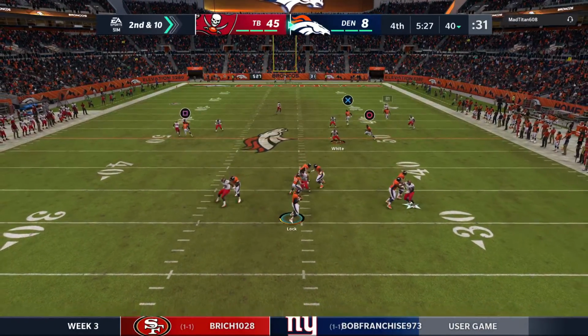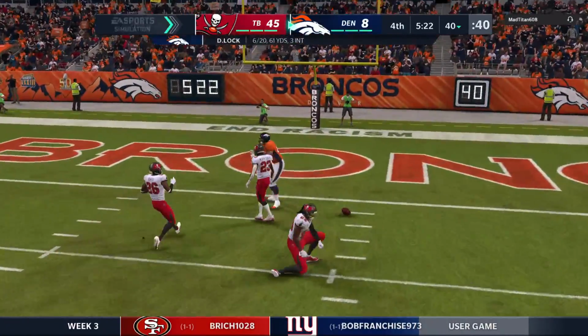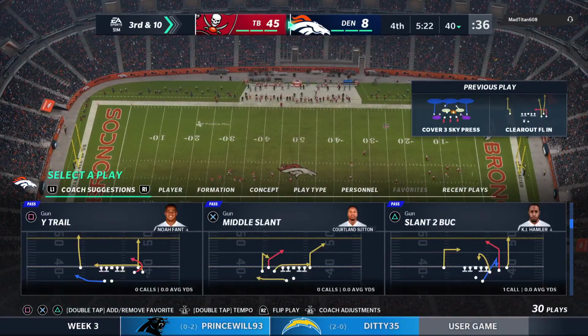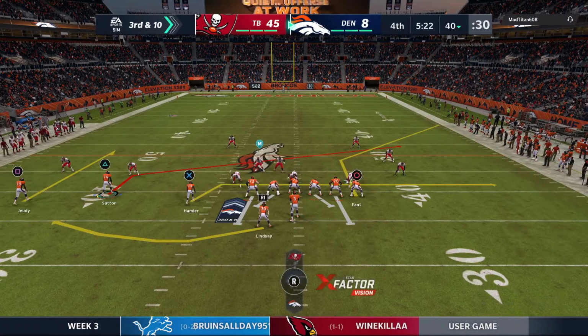Locke again here on second and 10. He'll fire one downfield for Fant. And that will be incomplete. Tried to dial up the long way out there, but it'll be third down. The Broncos on third down. They've had their troubles, just 1 for 6. This is 3rd and 10.